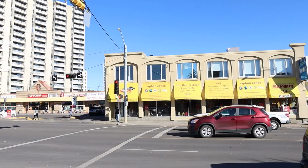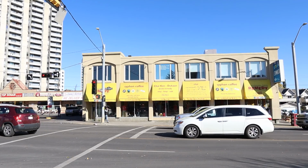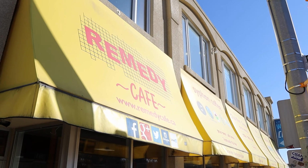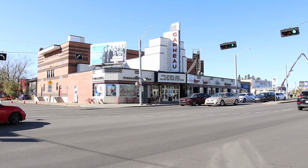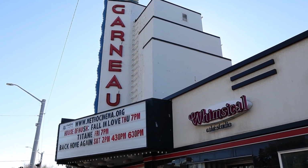This is the original Remedy location. Remedy is a very popular Edmonton chain that has locations throughout the city, and they specialize in chai tea and Indian food, but they have a variety of baked goods and hot and cold drinks. The Garneau Theatre is a very popular art house theatre that shows indie and local films, and it often takes part in film festivals as well.